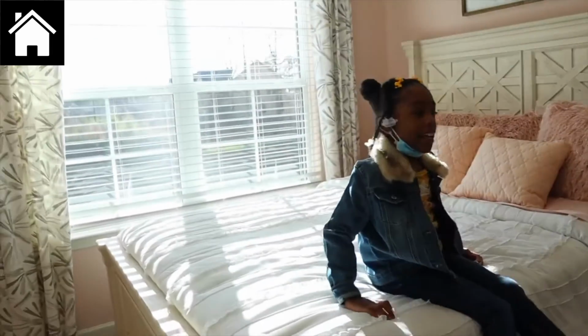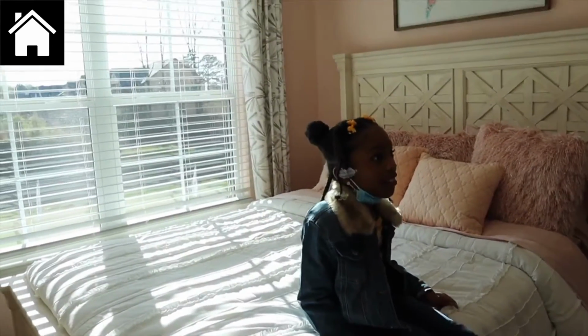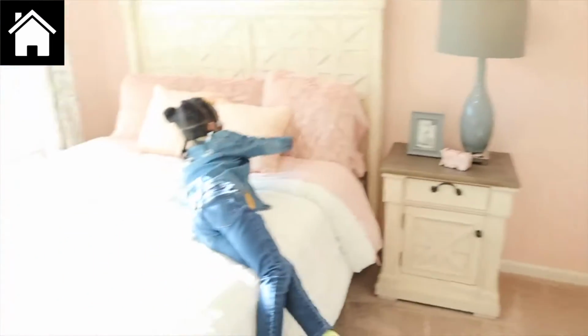I don't even care that it's pink. It looks so pretty and beautiful. Oh, so you want pink rooms in the future? Because you sure been falling in love with this pink. Oh, it looks so pretty.